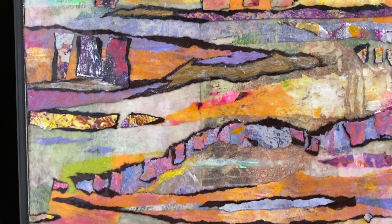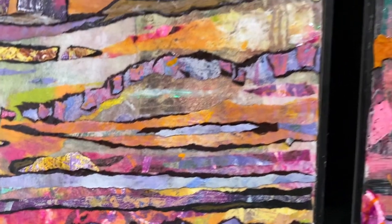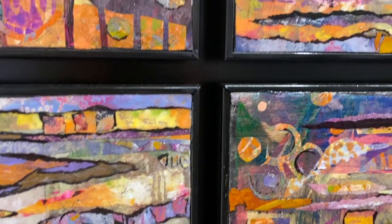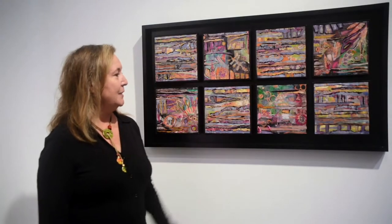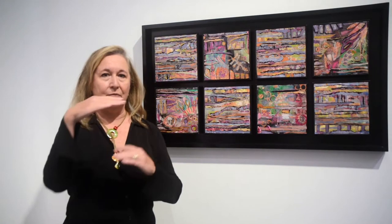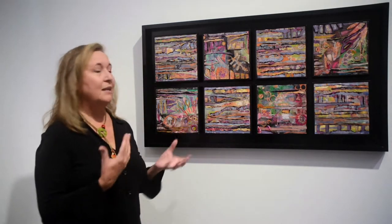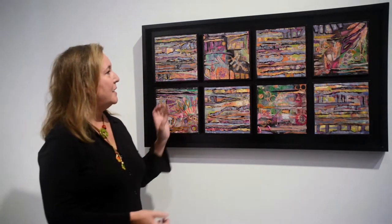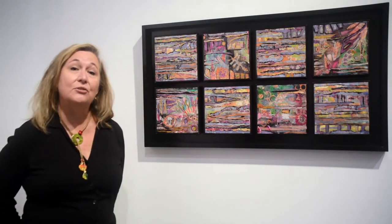And I work in many, many layers. There's a lot of varnish in between my work because I love the depth and the luminosity that that brings to my work. So this piece right here is really a combination of two series that I did. I like to work very often in small pieces in a sort of a storyboard fashion, because I love the idea that we can arrange and reconfigure these pieces to tell new and fresh stories.